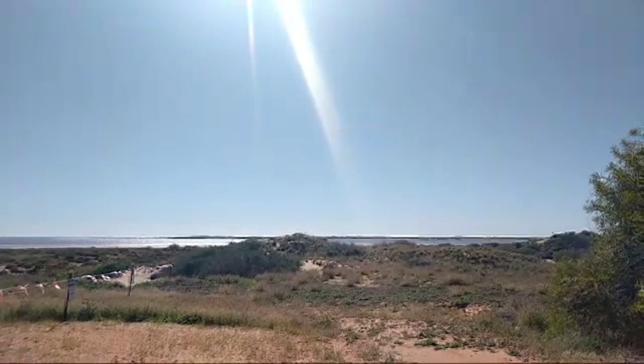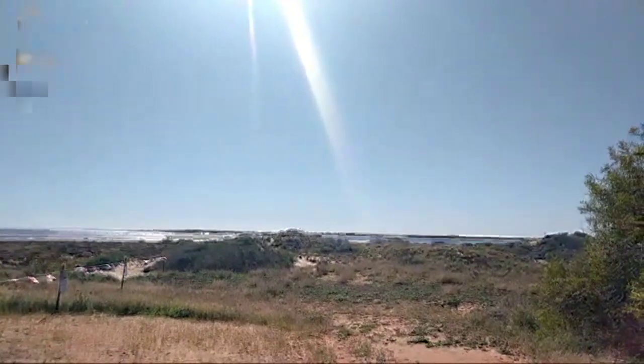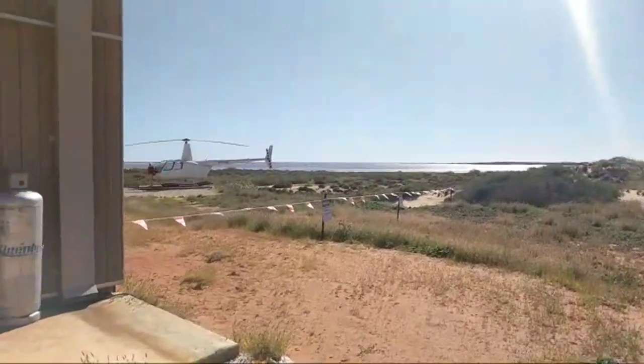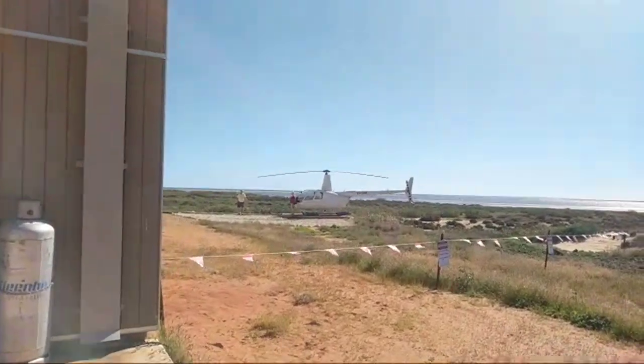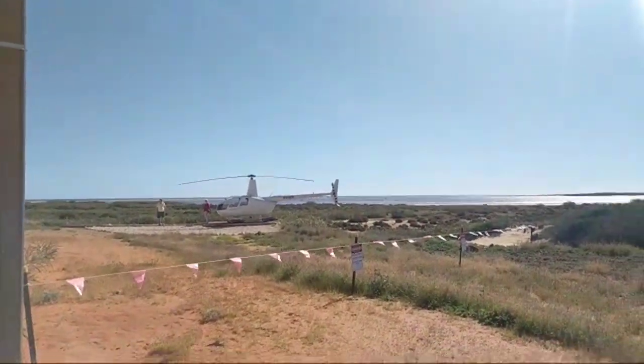So they're making trailways through here, walkways. Yeah. There's a helicopter. They do helicopter tours. We're not going to do that today. We've got a lot of driving ahead of us. We're going up to Coral Bay. We've got to get some provisions in the town. There's a nice lot of shopping here.